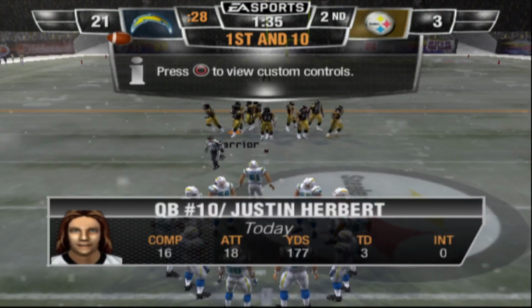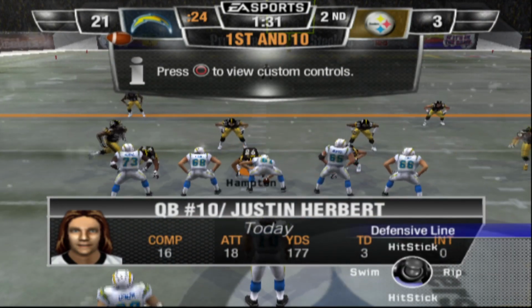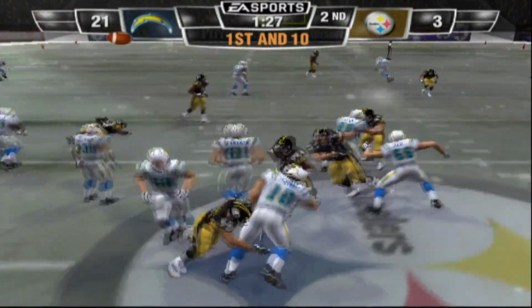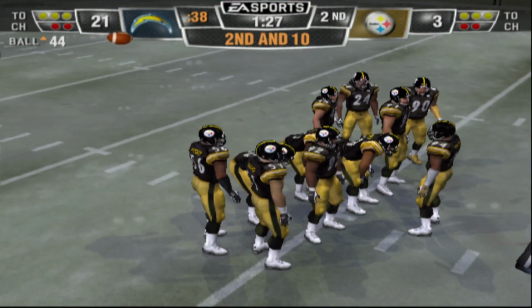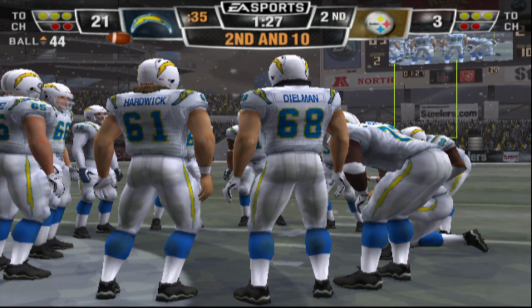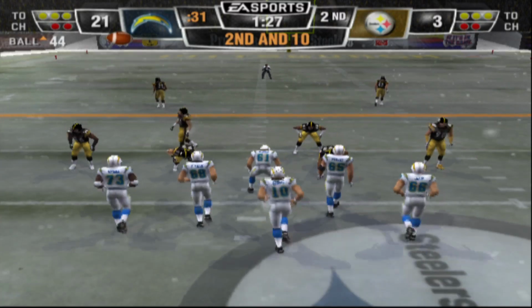Number 97 comes in to replace him at linebacker. Running out of time. And the pass falls incomplete. Yeah, it wasn't close because the big guy was giving him a whack just as he let that one go. He was really under some pressure that time. Second and 10. Ball on the 44-yard line.